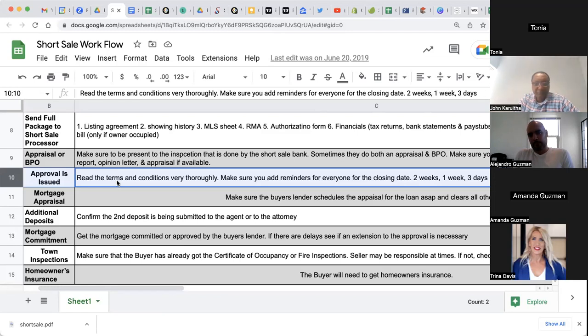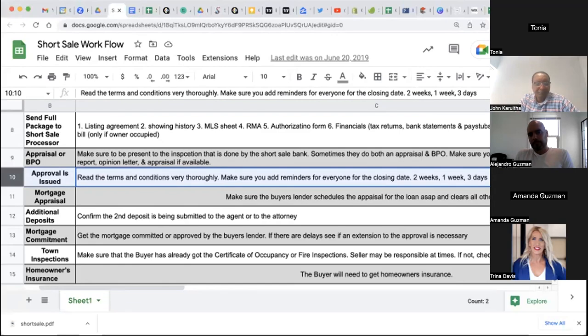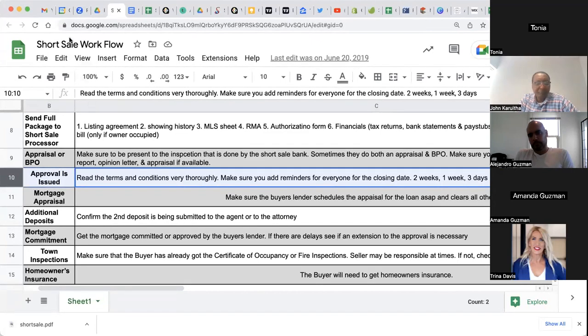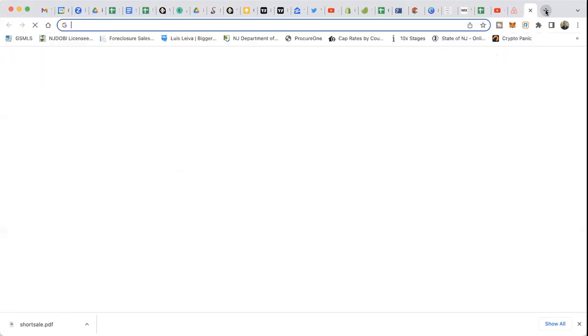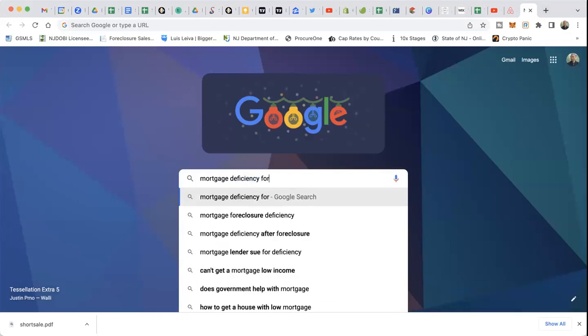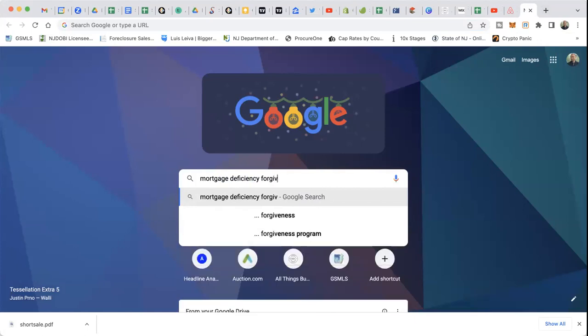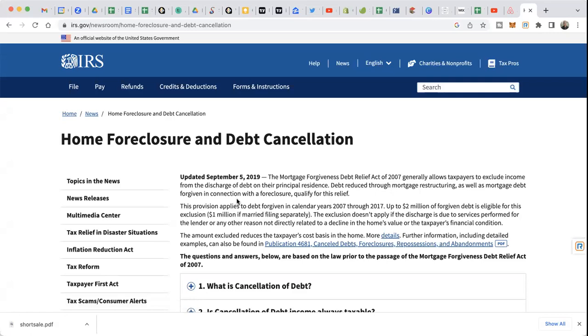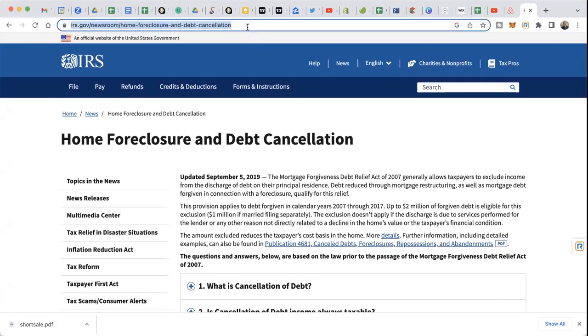Louis, do you know what that tax code is? Oh yeah, I can give you that. I just simply Google it. I'll show you guys right now. It's called, hold on, let me minimize this. Okay. Mortgage debt cancellation. Okay. Here we go. This hasn't been updated for a while, but you can find it right here. I'll post it in the chat.